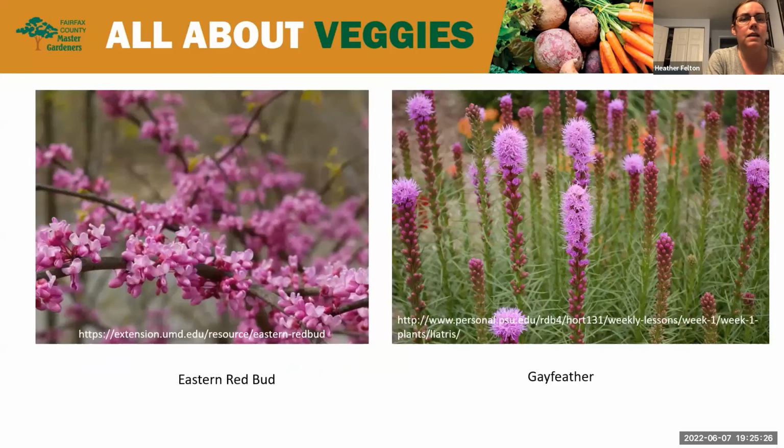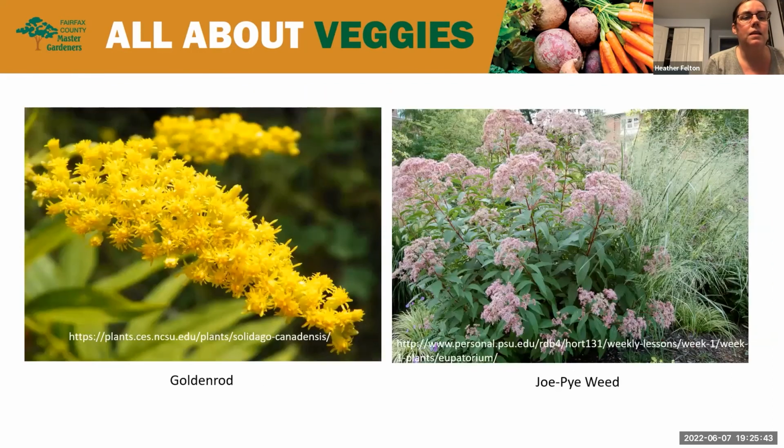And the next slide, the eastern redbud is a tree we see a lot in this area, blooms pretty early, and that's a great source of nectar for your pollinators. And then the gay feather is also a good one. And the next slide is goldenrod and Joe Pyeweed. I'd never heard of Joe Pyeweed until I started the Master Gardener classes, and it's a favorite among the Master Gardeners because it's so great for pollinators. And then goldenrod, which is great all into the fall.